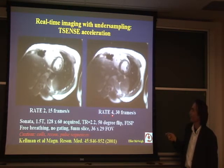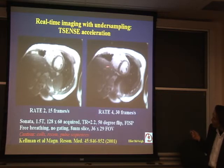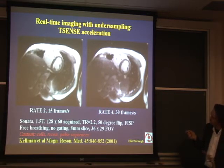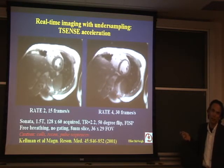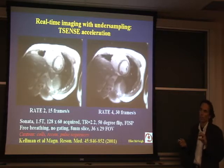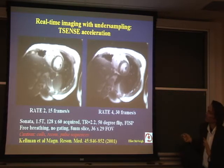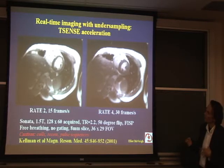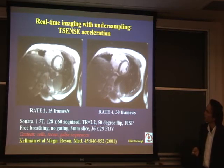If you take every fourth echo, rate 4, 30 frames a second, you get images that look like this. There's a little residual flicker, a little artifact, as the inverse problem didn't work out fairly well, and there's more noise because you've taken a shorter amount of time to take that data. But still, it looks pretty good for real-time imaging. If you want to guide therapy and things like that, then this is acceptable image quality.